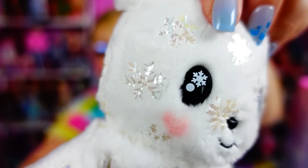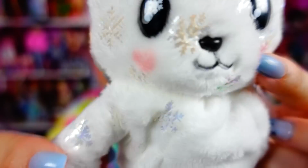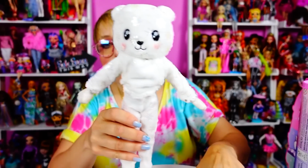Look at the eyes, little snowflakes in the eyes. I mean, how cute. Look at the little cheeks. The little chilly cheeks are so cute. I mean, this is adorableness. Right here, just like this.